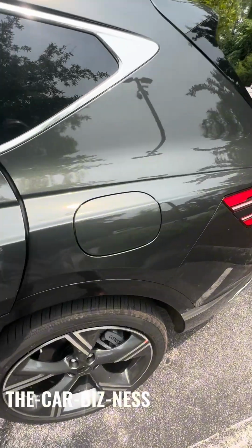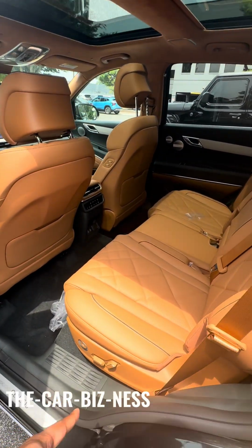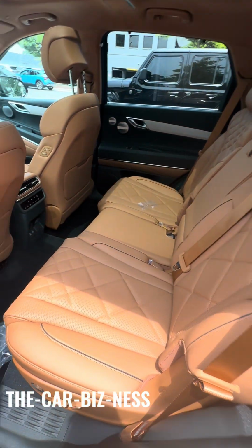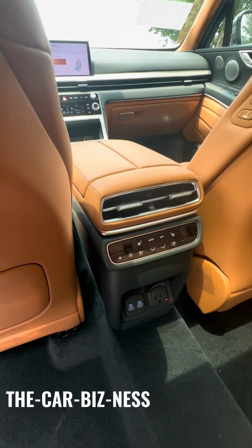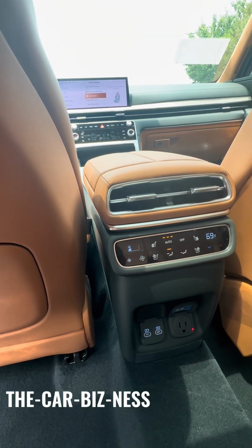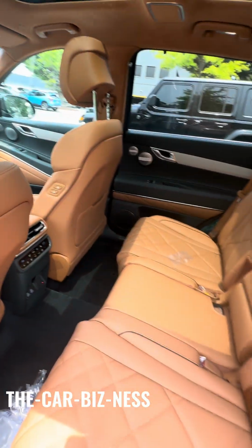All right, so back here, you're going to have your power adjustable seats. And then also you can fold the seats down power as well. Because this one's the Prestige model, you're going to have heated and ventilated seats back here. And you'll also be able to adjust your climate controls back here as well. You can control the climate controls in the front for the rear passengers too.